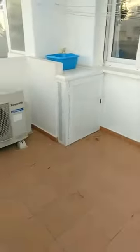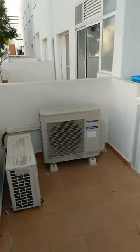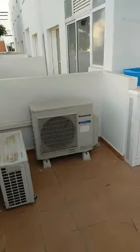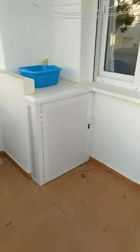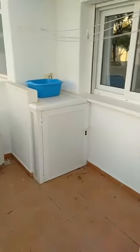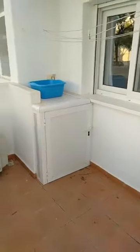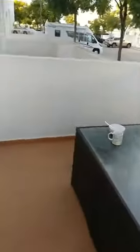On the back terrace we find as well the air conditioning units, as the master bedroom and the living room enjoy their own air conditioning, hot and cold Panasonic, as well as the housing for the washing machine, which is very handy, placed here in the back of the back terrace, which makes it easy also doing these jobs. There we go. This is the back terrace. Just let me walk around here and back into the master bedroom.